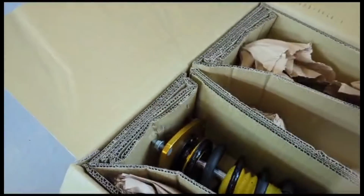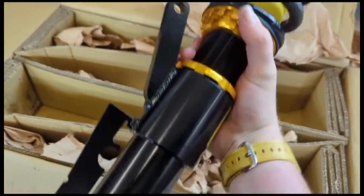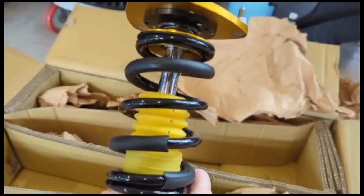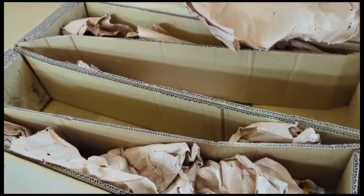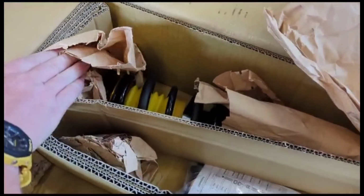So I'm just going to pull them out and we'll have a little look. They're meant to give me a really good ability to change the ride height and the dampening, and they're very good value for money. So I'm going to see what they're all about, and the guys kindly at Auto Technics are going to help me do this.